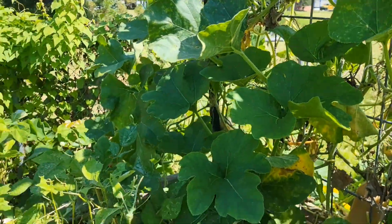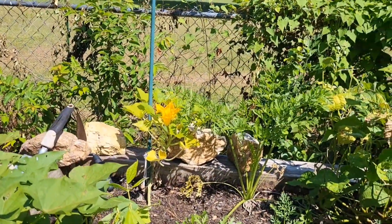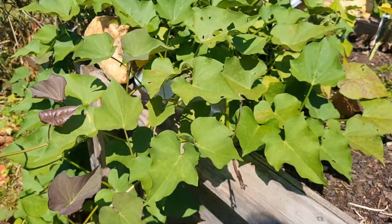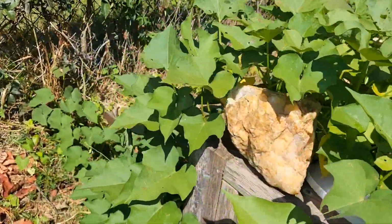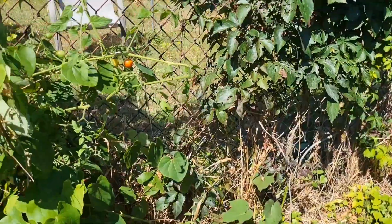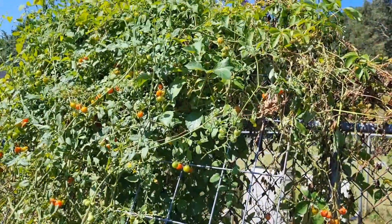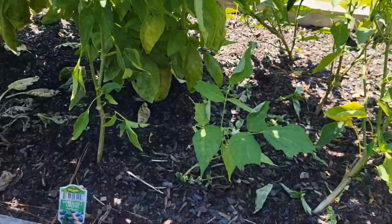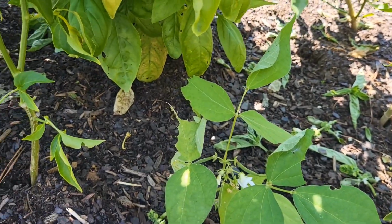I probably need to thin out some of these leaves here. My squash is finally starting to do a little something. And these sweet potatoes are doing well. So they have cascaded over too. They're starting to go into the kennel area there. But yeah, lots more tomatoes on this side. And see, I still have some beans coming in that I transplanted out of the green stalk.